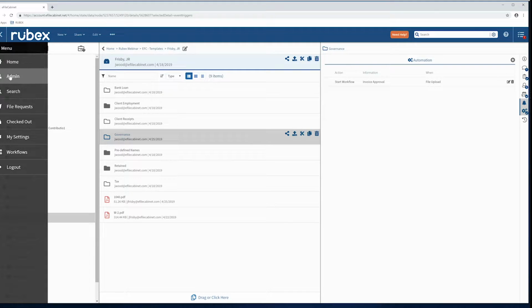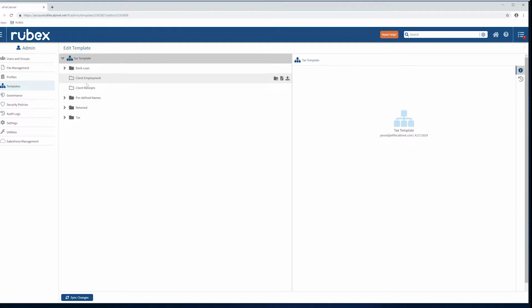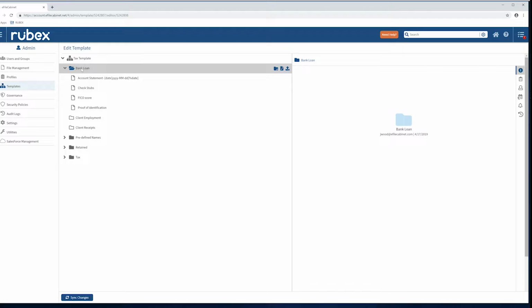To do this, I'm going to go to our admin panel, and from here, I'm going to select our templates. Inside of templates, I'll select work templates. You'll notice that I've got a tax template that I'm going to demonstrate here. Underneath this tax template, we have some new functionality. As I select bank loan, you'll notice all of the features that I can choose here. I can add a profile to this. I can set permissions for this. I can add governance policies, retention to this. I can even add automation to this if I want to, all as part of the template.